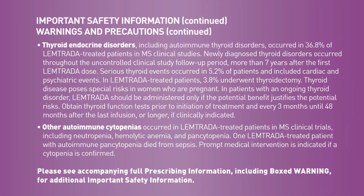In patients with an ongoing thyroid disorder, Lemtrada should be administered only if the potential benefit justifies the potential risks. Obtain thyroid function tests prior to initiation of treatment and every 3 months until 48 months after the last infusion or longer if clinically indicated. Other autoimmune cytopenias occurred in Lemtrada-treated patients in MS clinical trials, including neutropenia, hemolytic anemia, and pancytopenia. One Lemtrada-treated patient with autoimmune pancytopenia died from sepsis. Prompt medical intervention is indicated if a cytopenia is confirmed.